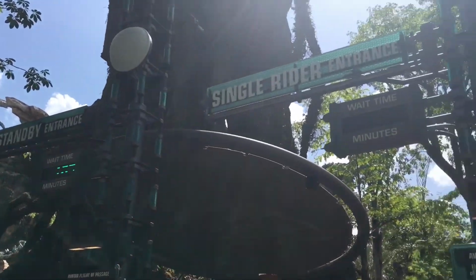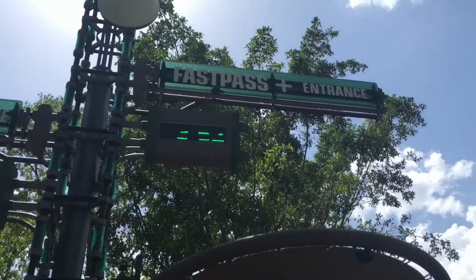So I'm gonna see how long the single rider Flight of Passage line is. So the line for Flight of Passage is kind of long. It's all the way back behind me, back there. But I went to go single rider. They're not doing single riders. And then as I was standing there, I heard the guy say something about it not being confirmed, that there might not be a single rider. So this whole single rider entrance business might not even happen.